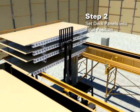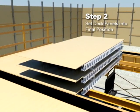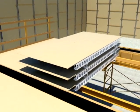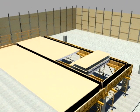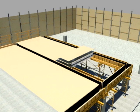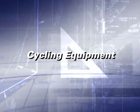Step 2. With the second forklift, set the panels into final position on the stringers by removing all but one panel from the stack and setting them down next to the previous panel. Repeat until all panels in the stack have been set. Your forms are now ready to pour.